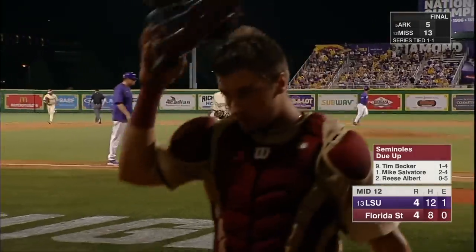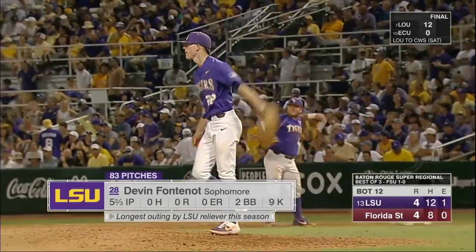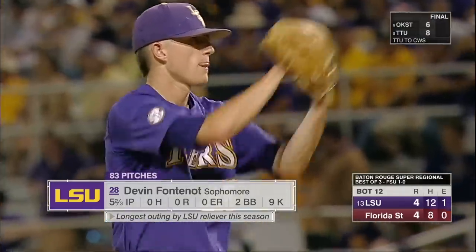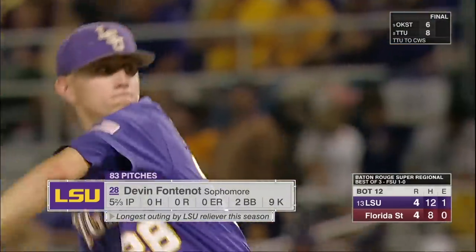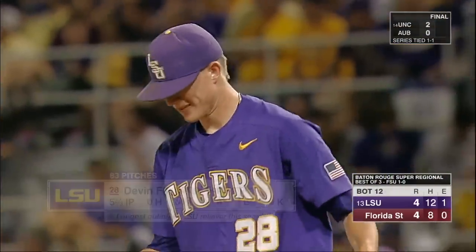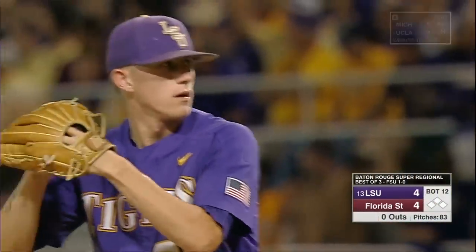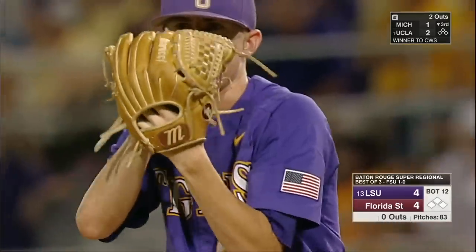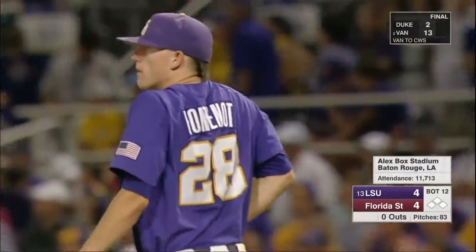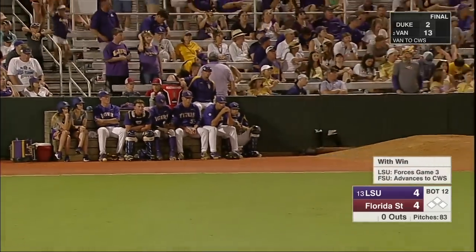Postseason hero Tim Becker will lead off for Florida State, followed by Salvatore and Albert. So Devin Fontenot is back out there. Longest outing in his career, longest by an LSU reliever this season. It seemed, by all indications, that Paul Mainieri was patting him on the back and saying, thanks for all you've done. I thought he was too. I've been wrong two straight innings, but it's getting to the point now where it feels like his fastball didn't have quite the carry that it did before. His Florida State offense has now seen Fontenot on some up two times around. And now you're going to get to the heart of the order.